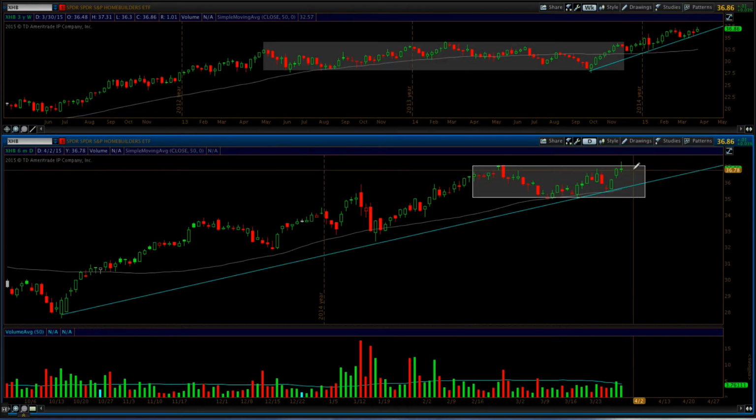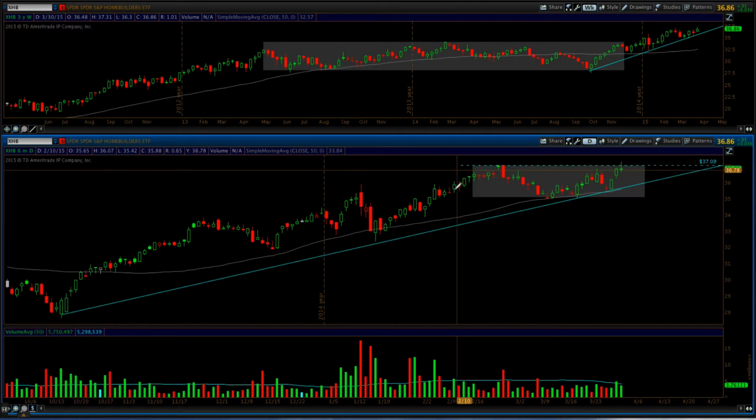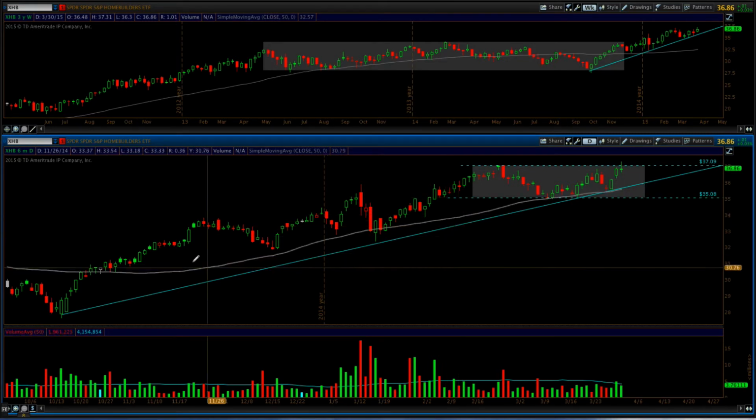It tried to do it today. A late day sell-off really took that down. So if you wanted to, you could buy the XHB on a breakout over this 37 level. A close over 37 could get you in with a stop at 35. It's a very valid trade.